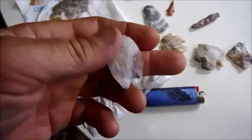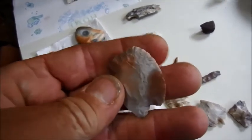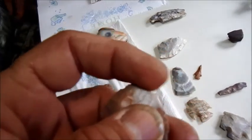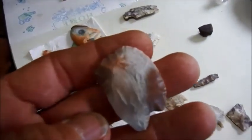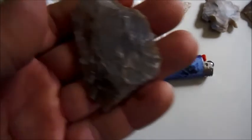Man, I'd have liked to have seen that whole, because that flaking reminds me of them very few broken little Calf Creeks that have been found out there and halved over. It comes to my mind whenever I pick up Calf Creek. I almost bet you that's exactly what it is.